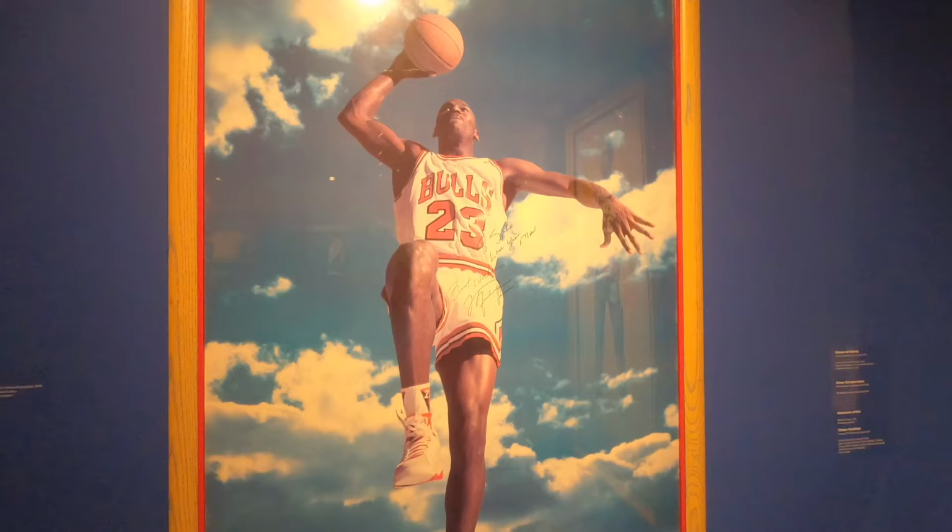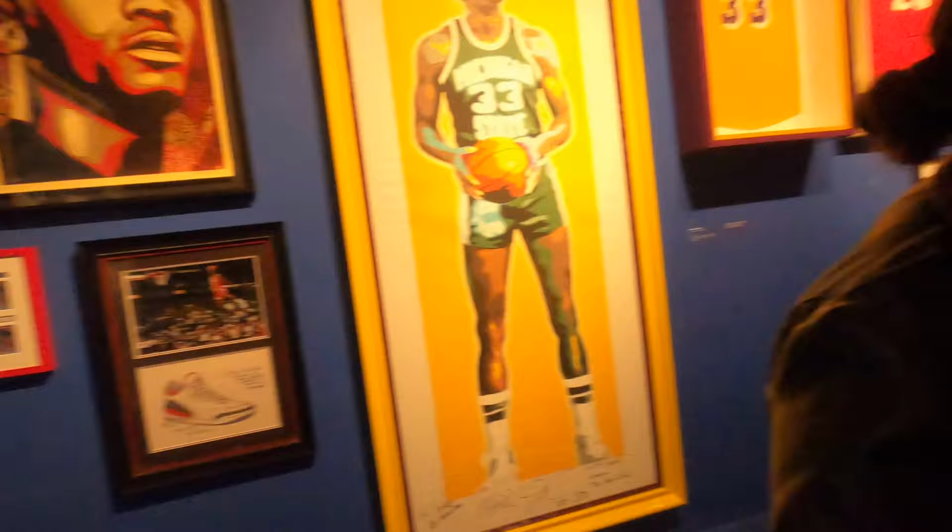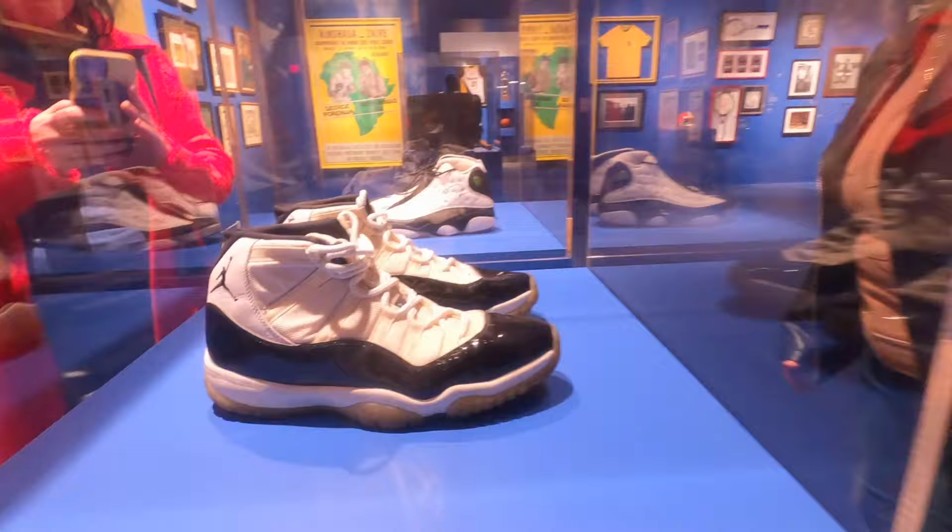Everybody wants to be like LeBron. Your kicks are fire, though. And Jordan 7. Ooh, wee. Now look at these. The Jordan 11? Look at these. Wow. Pretty dope, man.